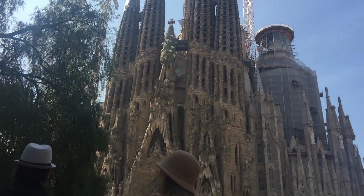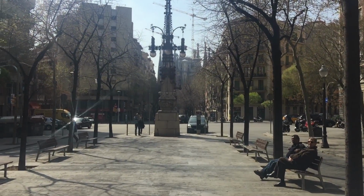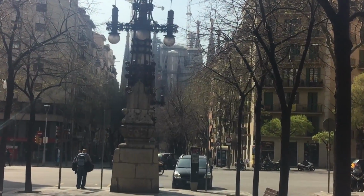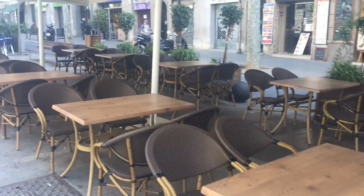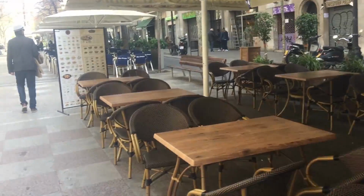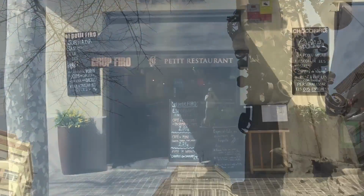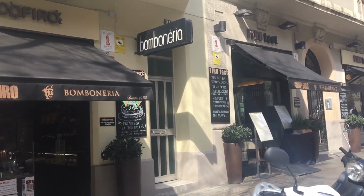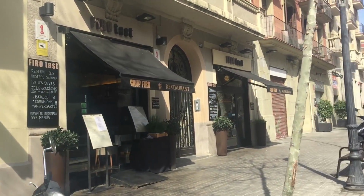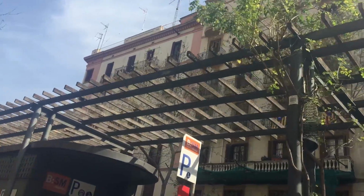We are in Avinguda Gaudí, and from here you can see Sagrada Familia. More little cute cafes. Some little cute restaurants there. Hospital. Such a cute.